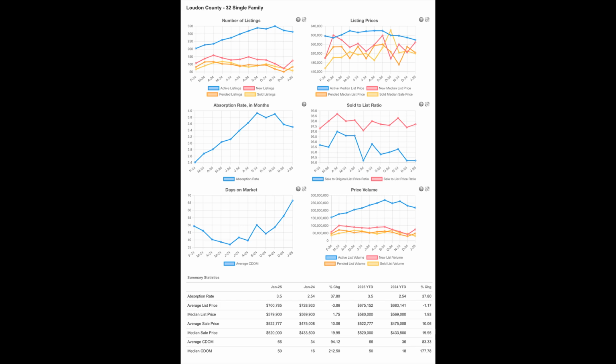There is a shift towards a balanced market in Loudon County. The absorption rate, nearing 3.5 months, signals a shift towards a more balanced market where buyers have more negotiating power than they did in early 2024.